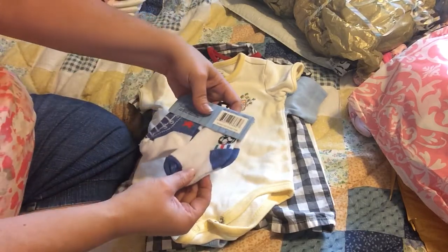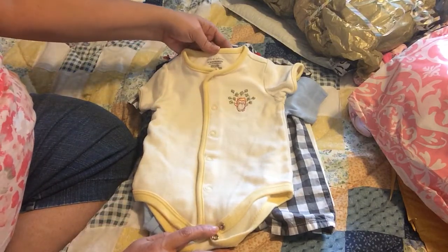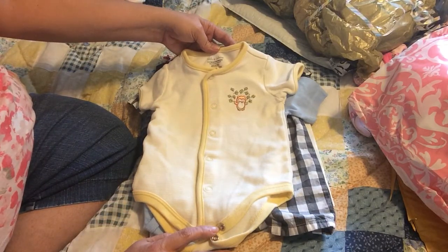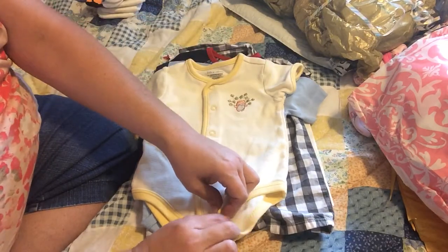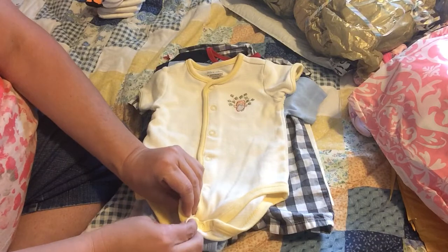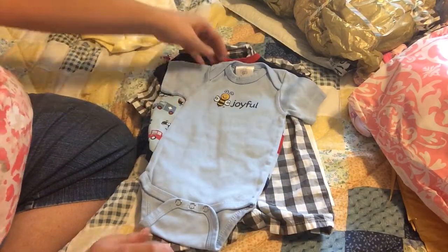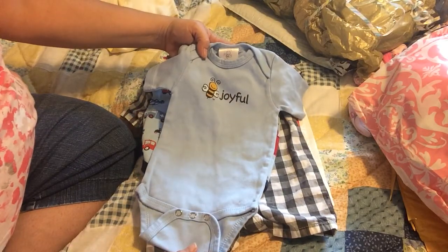And then some other little sports socks. And look at this. This is 3 to 6 months. Might be a little bit big on my Isaiah, but I think it'll fit him pretty good. With a little owl on there. And I just think that's adorable. I love this one. It says, "Be joyful."